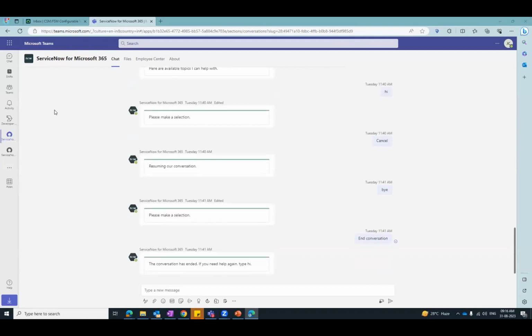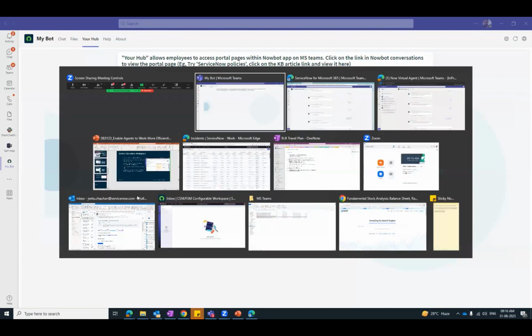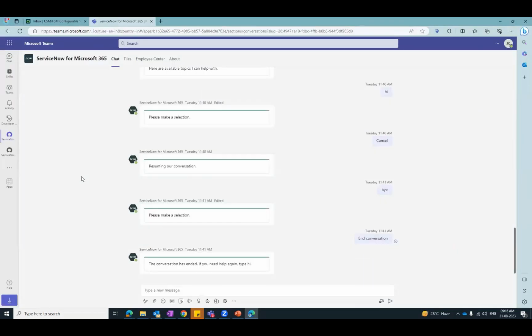Okay, so this is how it looks. First of all, I'm using the web version of Microsoft Teams, and you can have the same experience in your desktop app as well. I'm not showing you my desktop because it will mess up my own day-to-day activities. So I will show you the demo in the web version itself, but there's no major difference. You can have the same experience in the desktop version as well as the mobile version of Microsoft Teams.